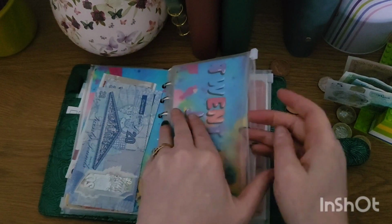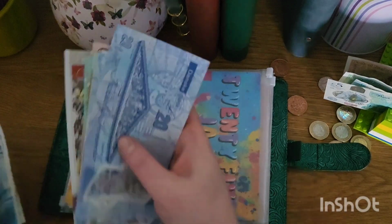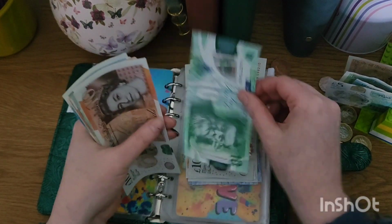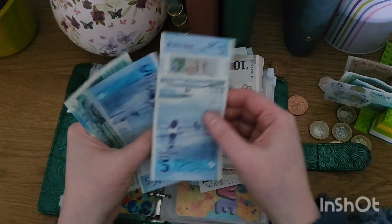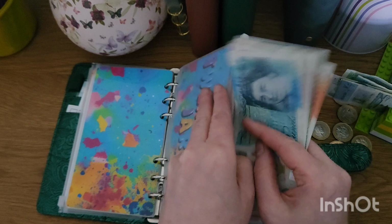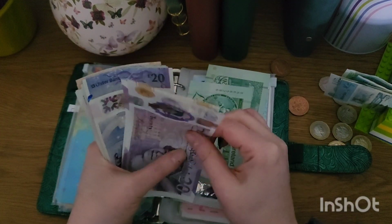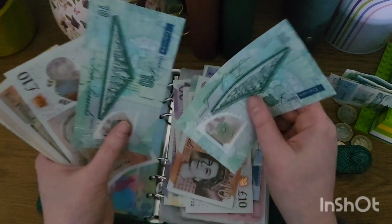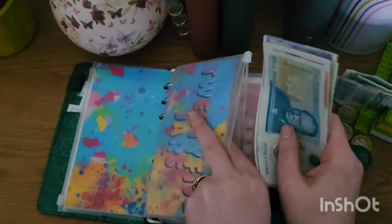So 20, 40, 50, and add that with what's already here. So 20, 40, 60, 80, 100, 120, 140, 150, 160, 170, 180, 190, 200, 210, 220, 230, 240, 250, 260, 275, so we pick out 2 5s and put that 10 in. So 265 in there, and we 75, even 275. I'll count that again. 20, 40, 60, 80, 100, 120, 140, 150, 160, 170, 180, 190, 200, 210, 220, 230, 240, 250, 260, 275, yeah, 275. So 50 pounds to go in there before the end of the month, and that's finished.